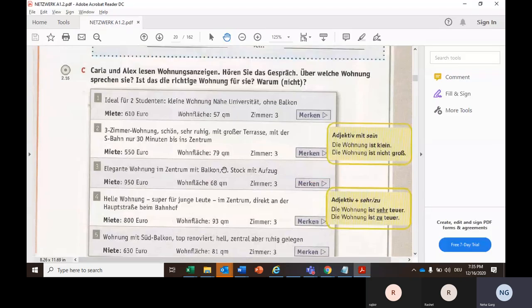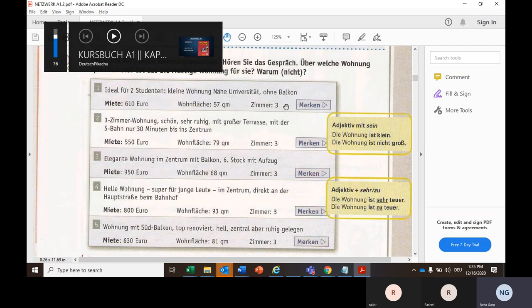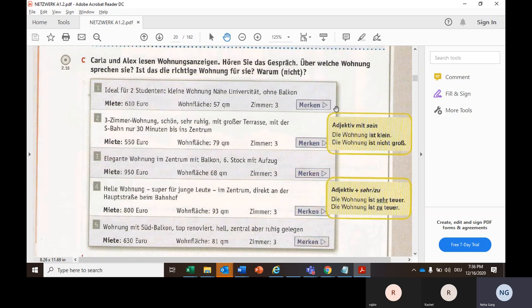So, verstanden. Which ad from the given ads are they talking about? Über welche Wohnung sprechen Sie? Give me the whole answer in a whole sentence, not just a one-word answer. The answer is correct, but tell me the whole sentence. Here is the question: Über welche Wohnung sprechen Sie? Try to put your answer in a sentence. It's like they are talking about advertisement number 3. How would you say it in German?